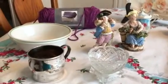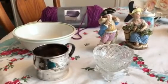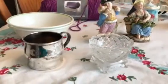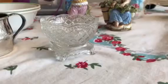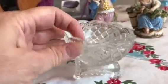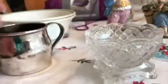As you know, on Thursdays everything is $1, but they were having a sale that any cups, bowls, plates, etc. were 4 for $1. So I got this little item, and it is small. I thought it was really cute, kind of an interesting design. It turns out it's Avon, so that was 25 cents.